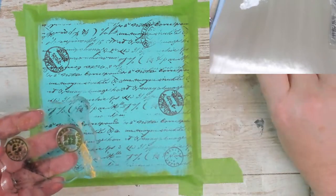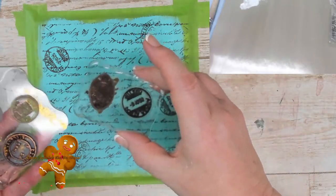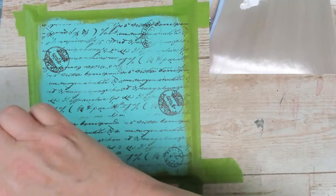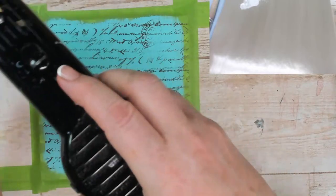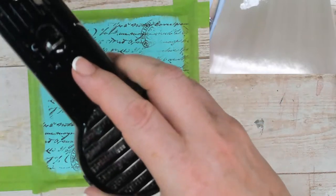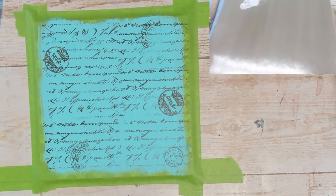So these little cancellation stamps, I mean, there's so many of them. A lot of dollar stores actually have these, and Tim Holtz has a bunch. And script stamps you can get almost anywhere. I love them. I use them for all sorts of things. So I've got that all done. I'm going to make sure that this ink is dry, and then I'm going to add a little color to the outside edge. I'm going to do that with a little bit of Prussian blue, just a little.